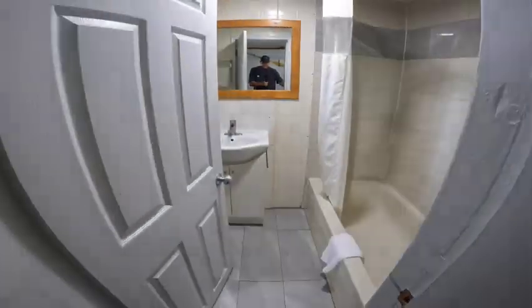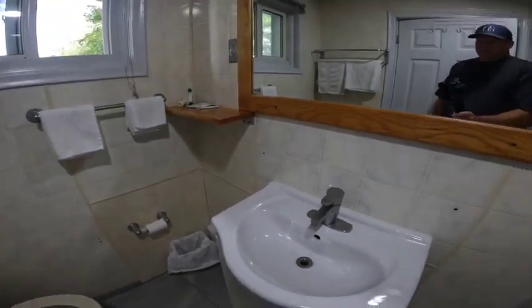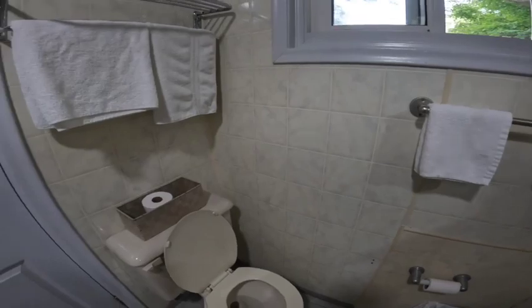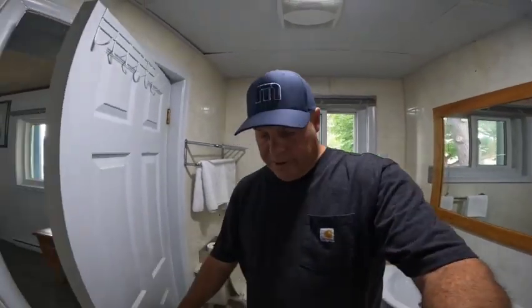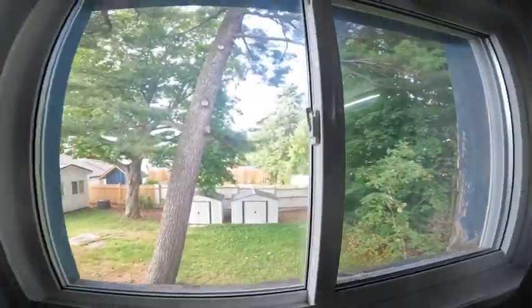Okay, we got the bathroom. Pretty nice shower, not too bad. Fairly nice interior. Window opens up and we have a little bit of a view back here. Okay, so that's your bathroom, not too bad. I'm fairly impressed. Everything looks pretty clean. And that is the motel room in a nutshell. Town and Country, $180 on long weekend, not a bad price. And we'll see how our sleep is.